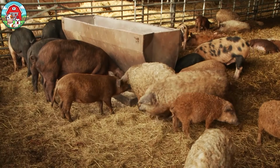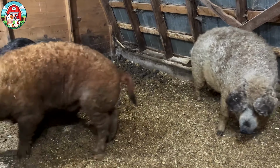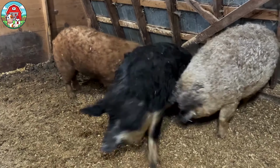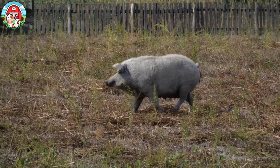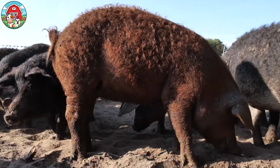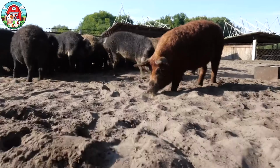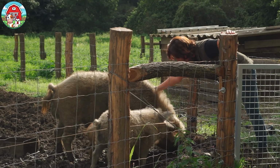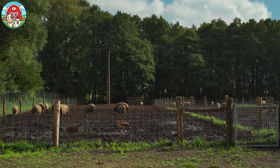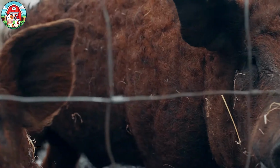Mangalitsa pigs are natural foragers, which makes them perfect for free-range, pasture-based farming. While some farms still raise them in barns, many prefer to keep them in fenced enclosures out on open fields. Because these pigs are so valuable, farmers take great care of them, regularly cleaning their living areas, tagging them for easy identification, and closely monitoring their health with detailed records to ensure each pig stays in top condition.